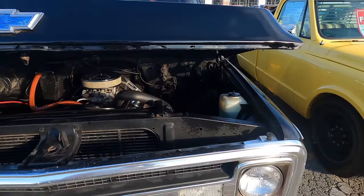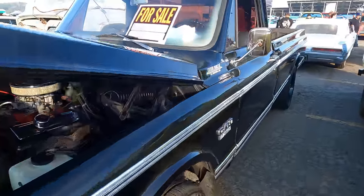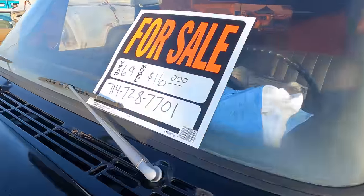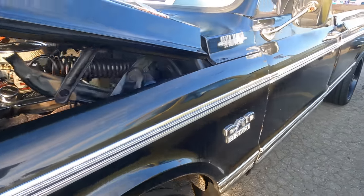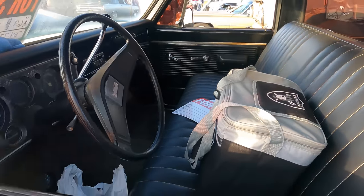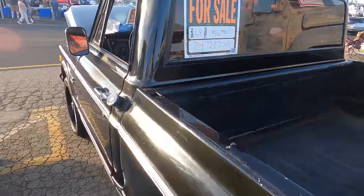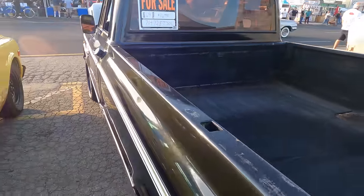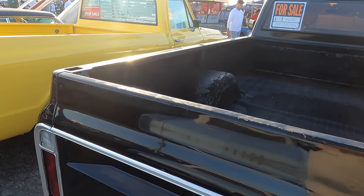Got a 69 Chevy pickup, this one looks like a 3/4. That was a C10, so it's a half ton. $15,000. Yeah, there was a guy looking at that Mercury earlier, that for $1,500, and he was very serious, so I think it'll sell today.